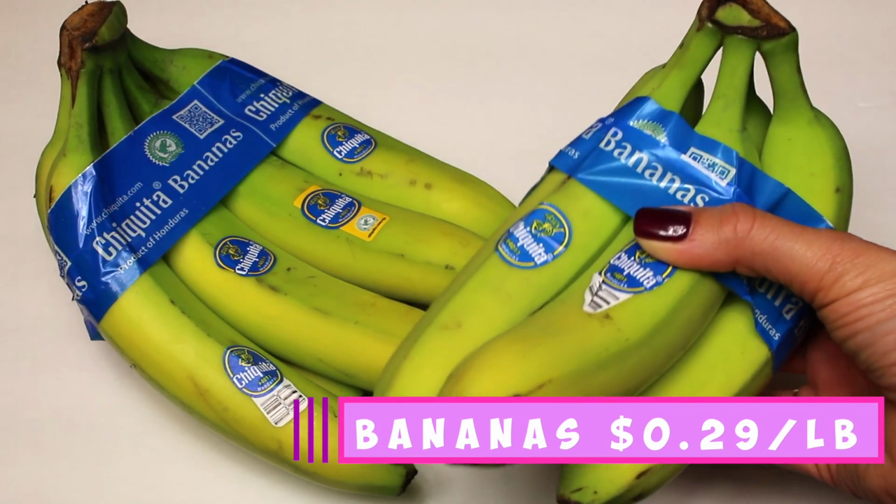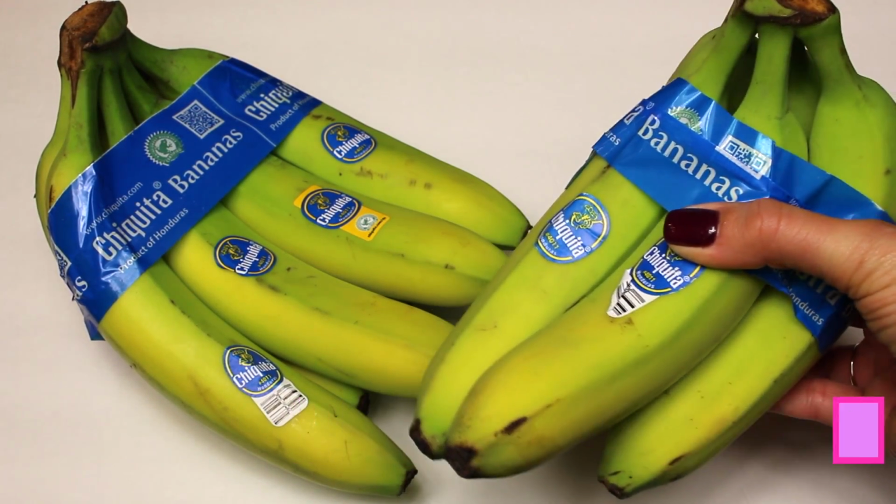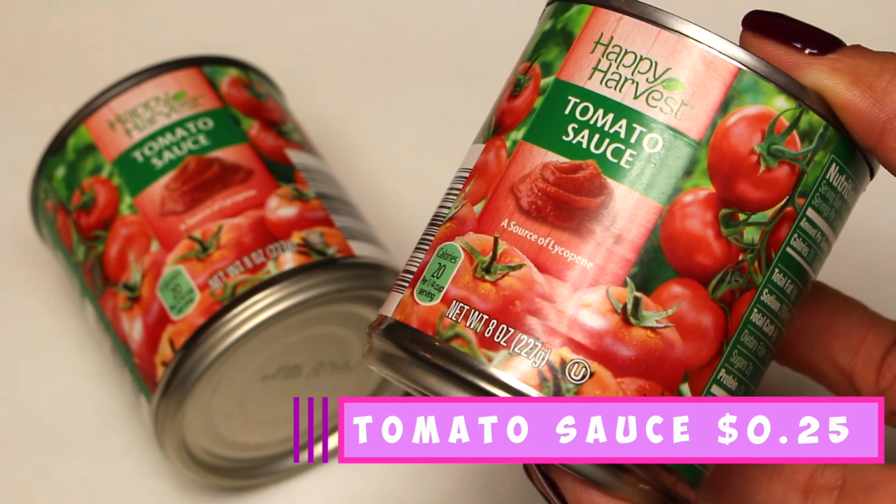2 bunches of bananas, and as you know, I try to get them green so that they last a little bit longer. 2 cans of tomato sauce. We use these to make our rice. On to dry goods.